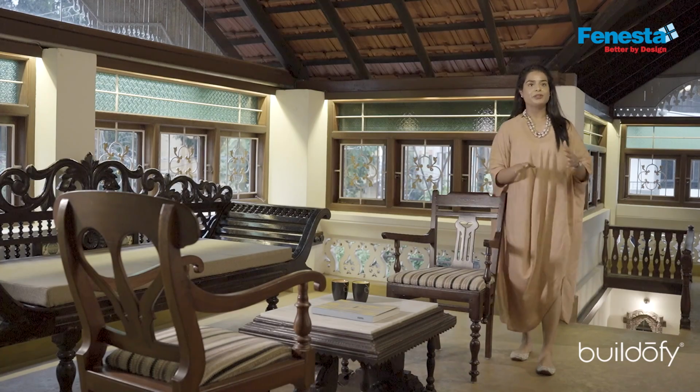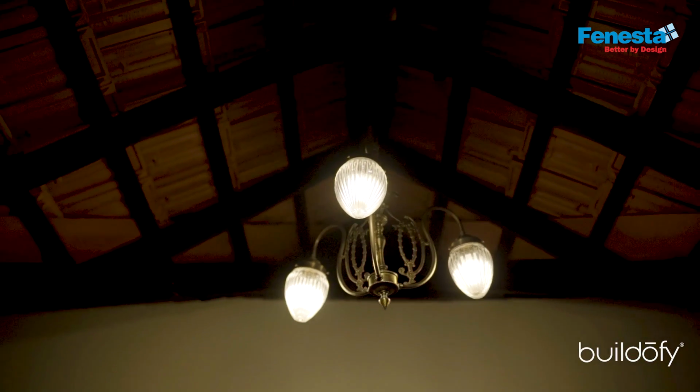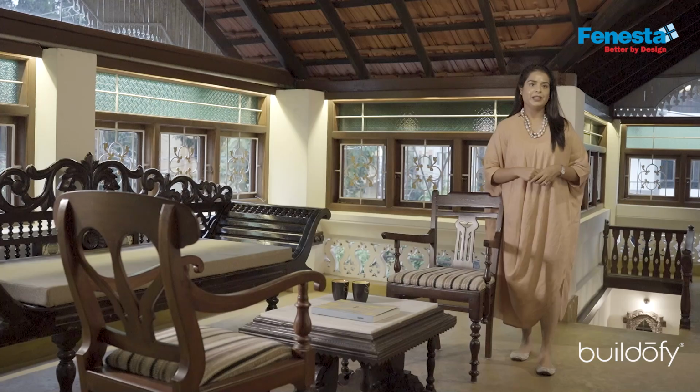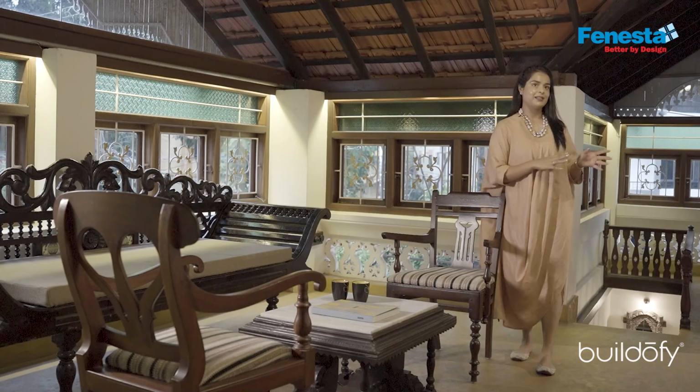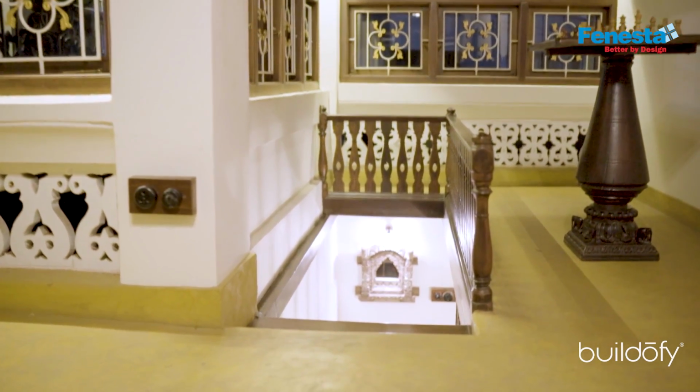As you move on to the first floor, what you will first notice are the different heights of ceiling, and also that the flooring changes to yellow oxide. We have sourced an antique chess table that we've tucked in at one corner of the family room. In my bedroom, you'll see 2 heights of ceilings.